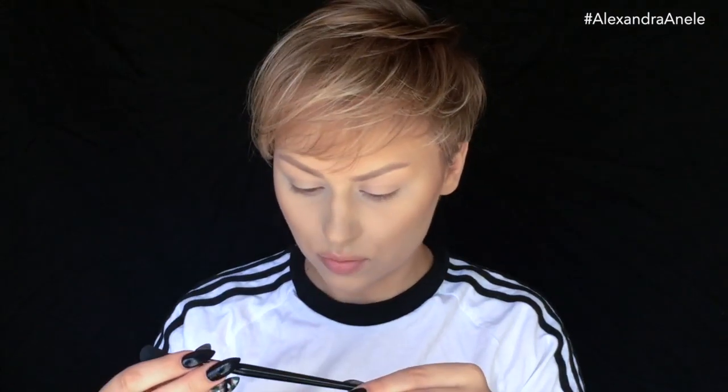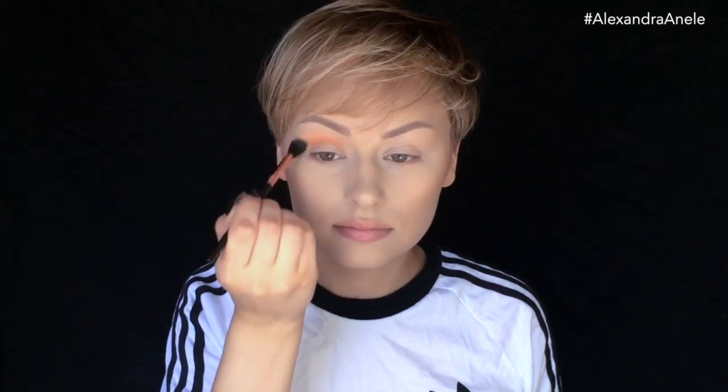So the first thing I'm gonna do is go in with Antique, this peachy color. It's kind of similar to Peach Smoothie, a little bit darker, I think. I don't have Peach Smoothie here to compare, but that's what I'm gonna do. And I'm gonna start off with this Makeup Weapons brush. It's number 1.6, and it's just a fluffy crease brush. I'm just gonna go in. I haven't used this one yet. This is badass.